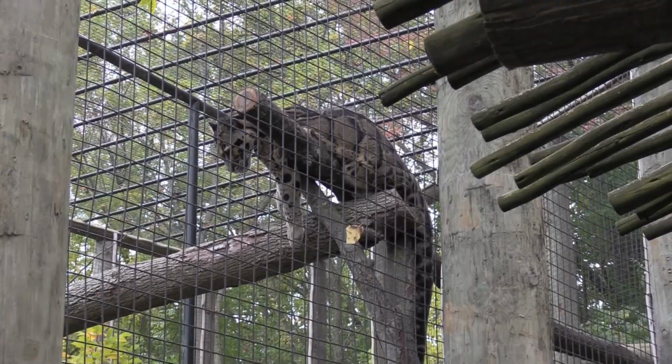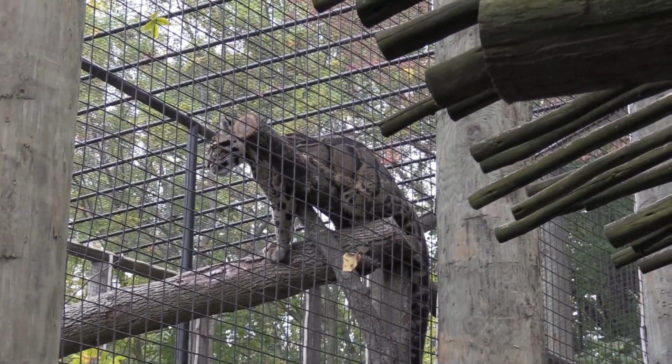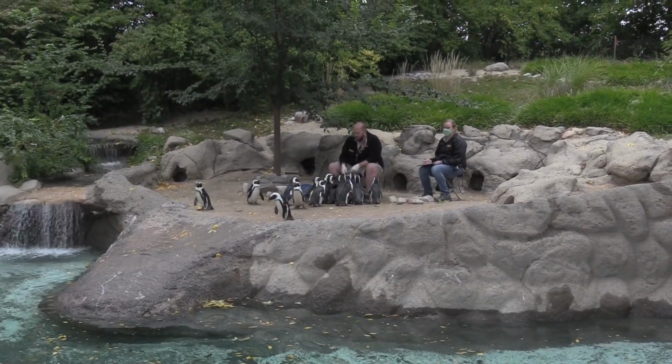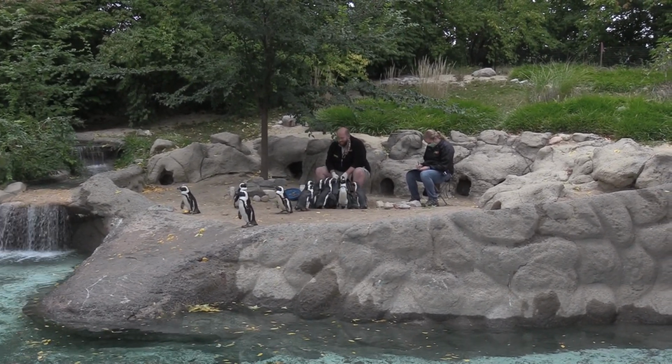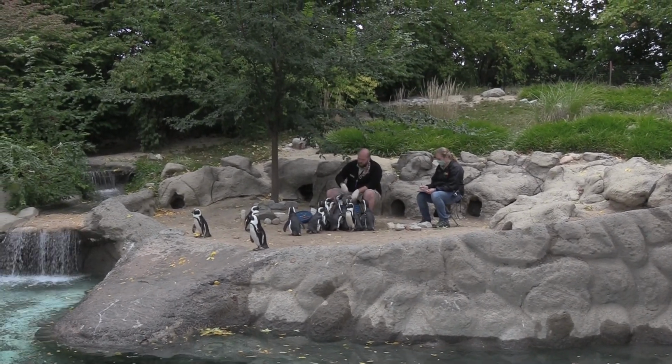Okay, let's get inside, guys. It's starting to sprinkle again. Alright, back at the black-footed penguin habitat. Get the keepers in there. Get him some food. I'm guessing a checkup.